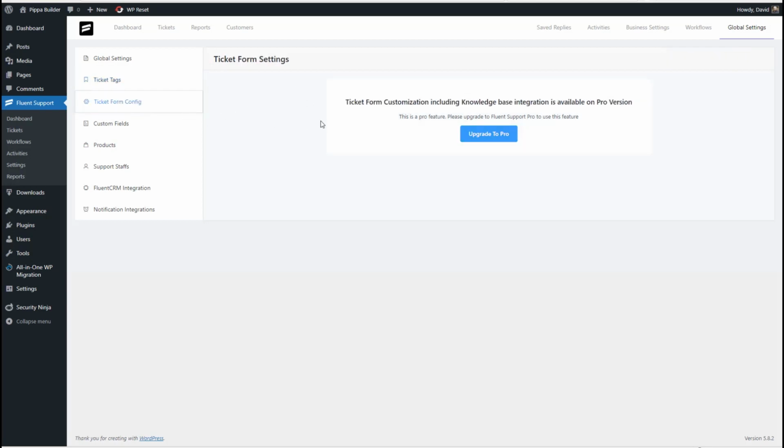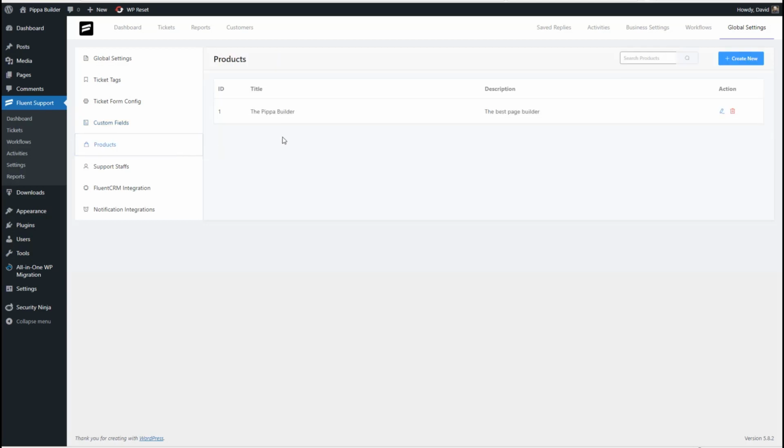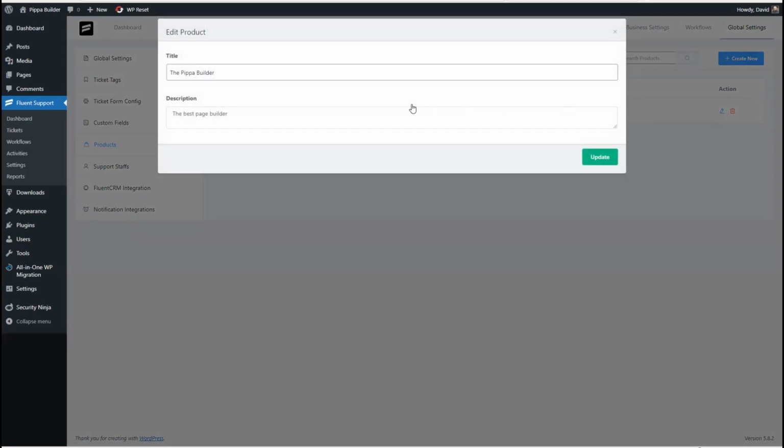Ticket form config is pretty interesting. This allows you to choose a source for knowledge base articles, and you can then give suggestions to users when they submit a ticket of here are some starting articles that might help you out. You can add custom fields, and that's a pro feature. Products, so you can select which product the ticket relates to, so you'll want to set up your products. I set up the Pippa Builder already. So that's just a simple thing here.